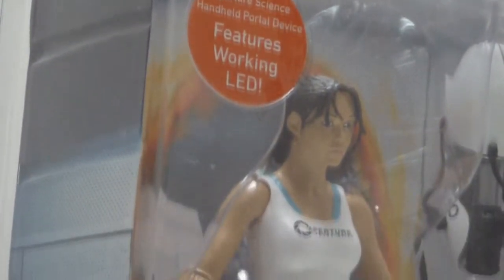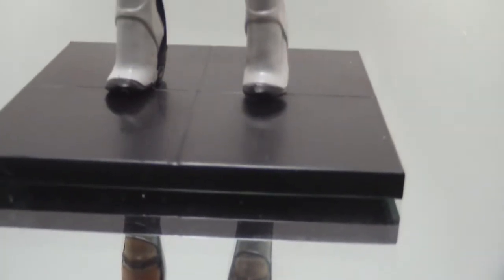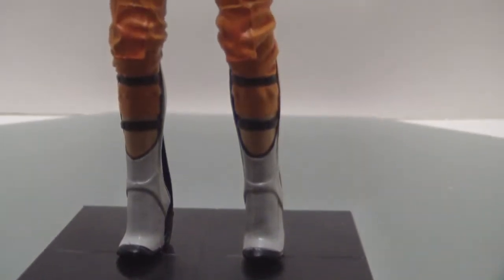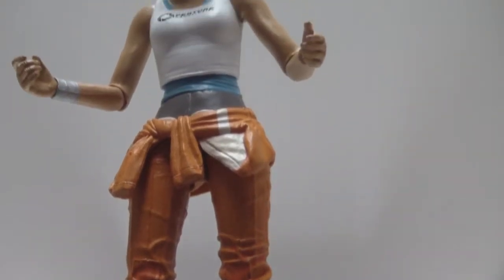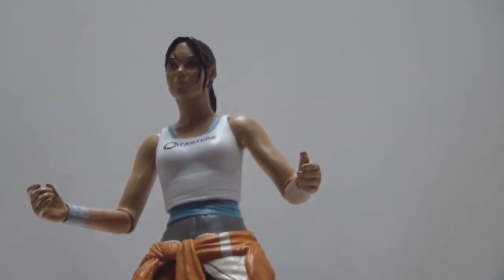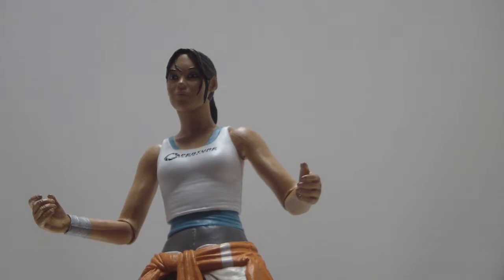Alright, so let's open up Chell and see how she looks. For those who are not familiar with the Portal game, it's basically this girl, Chell, who wakes up in a testing facility run by a psychotic robot who makes her go through a bunch of tests in order to get out of the facility. And in order for her to get out, she uses a portal gun that opens up holes in the walls, which you have to pass through to get through some of these tests.